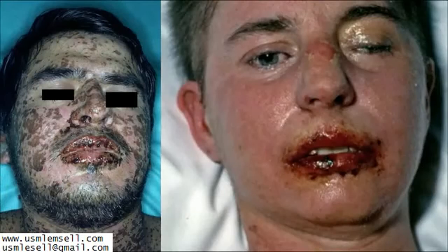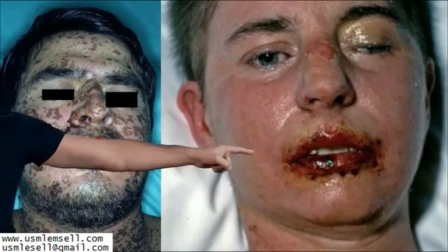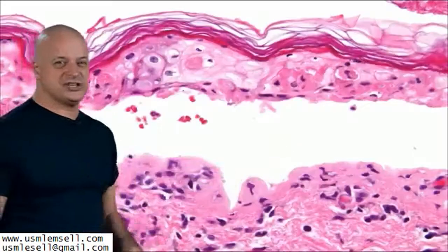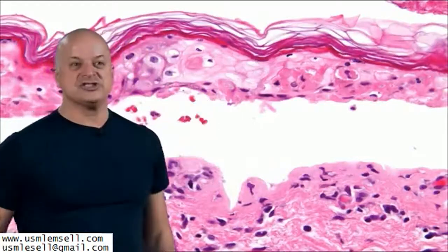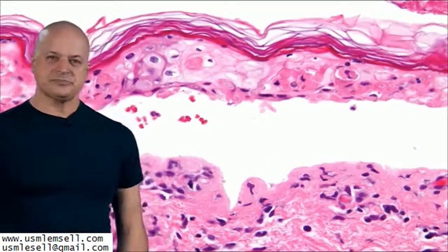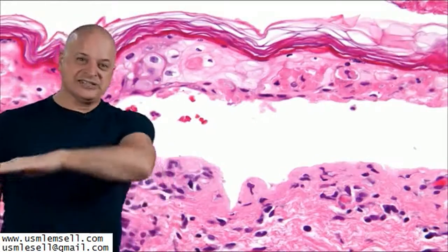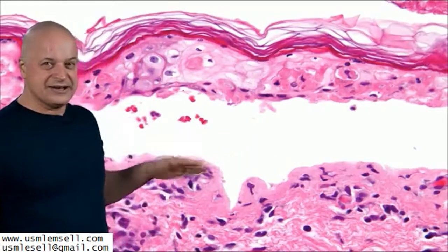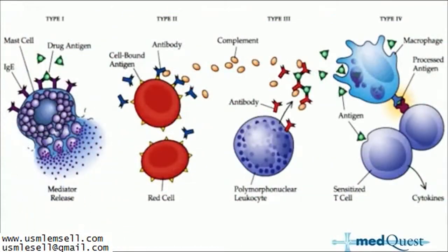Stevens-Johnson syndrome: sloughing of the mucous membranes, eyes and mouth. This is the splitting of the skin. This is the photomicrograph, the dermatopathology of Stevens-Johnson. It sloughs off that skin, and there's not much you can do about it.